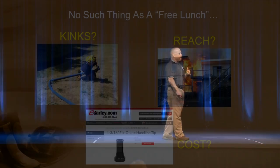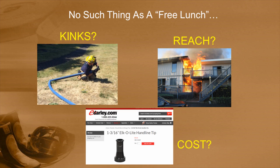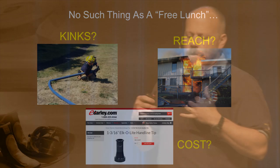So I love this saying: there is no such thing as a free lunch in this world. If I'm going to give something, I'm going to take something and vice versa. So people always say, well, we want to lower our tip pressure, but the hose is going to get softer, we're going to get more kinks. Yeah, that's true, to a point.